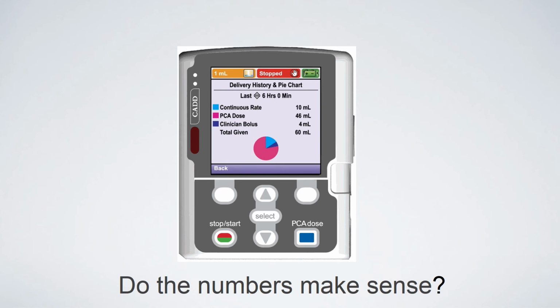If the pump is in PCA mode, when you're recording the amount given, make sure that the numbers make sense. Do a critical analysis of these numbers. Do the number of attempts versus the amount given make sense? Does a patient perhaps need more education if there's a lot of attempts? Or do you need to reassess their pain management if there's an excessive number of attempts?